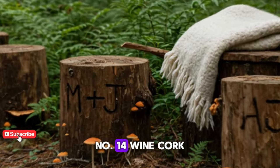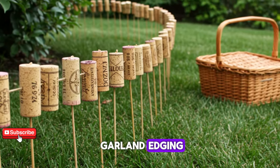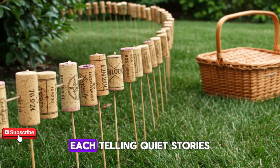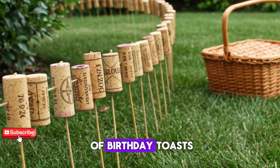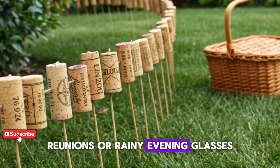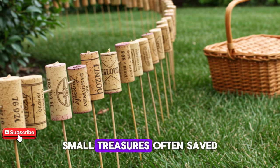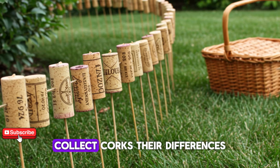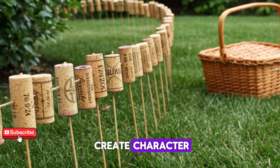Number 14. Wine cork garland edging. There's something festive about wine corks, each telling quiet stories of birthday toasts, reunions, or rainy evening glasses. Small treasures often saved without purpose, until now. Collect corks, their differences create character.